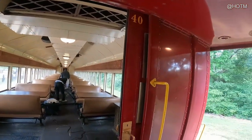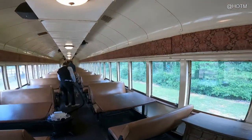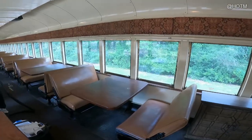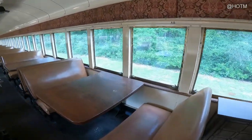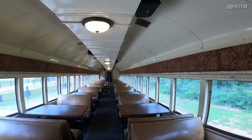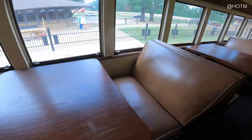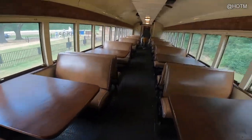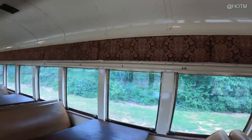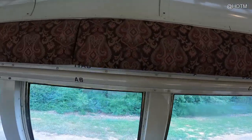Now we're going into car 40. This is being cleaned. Got the regular tables and chairs over here. This is neat. So, each one of them, you got two, a little different. Yes. Each one of them's different. Pretty cool. You got your seat numbers and everything right there.